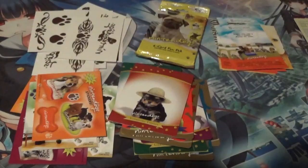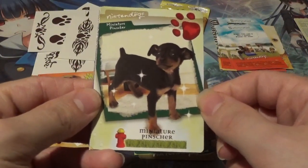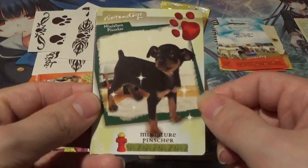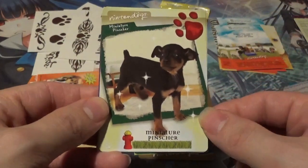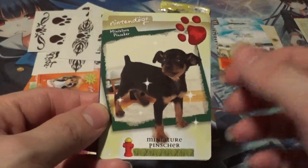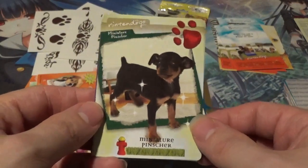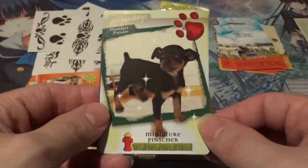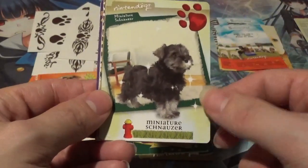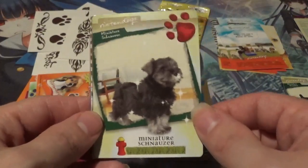Oh. This is a miniature pinscher? Is that how you say that? I'm not familiar with this dog breed, but it looks very adorable nonetheless. Almost like a baby bulldog. Or not a bulldog, a pit bull, sorry. Oh, a whole miniature schnauzer. Two miniature puppers in a row. Gotta love it.